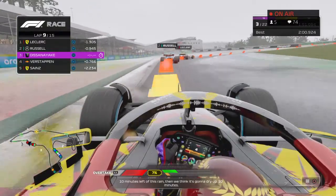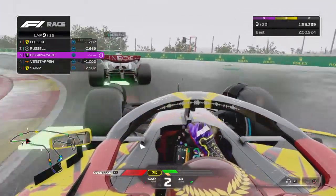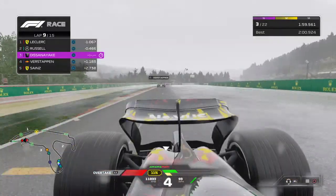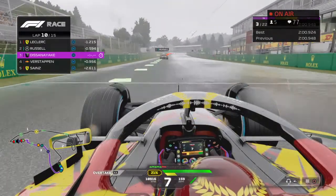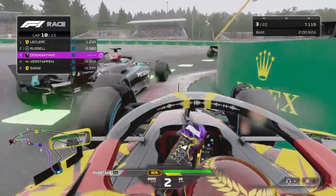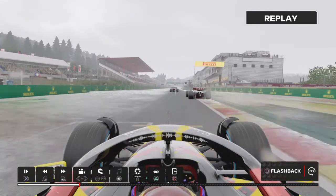10 minutes left of this rain. So 10 more minutes, it's time for inters. They're saying it's 10 more minutes of this rain, it's time for inters, but the thing is, if we do box, we're going to drop to 10th behind that McLaren, and if you look, we're going purple. So I don't think it's time. Let me ask Mark. Then we'll see as we get sandwiched by George. You're losing time to Russell and Max is right up your box. Team ready.